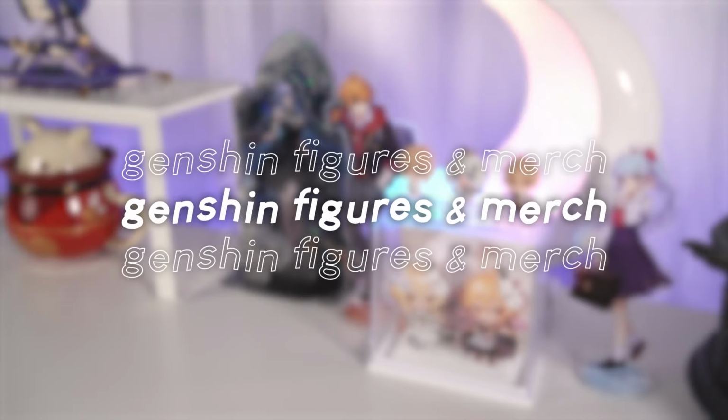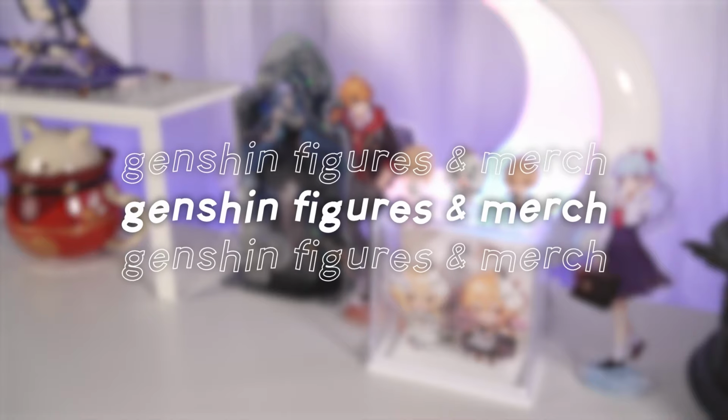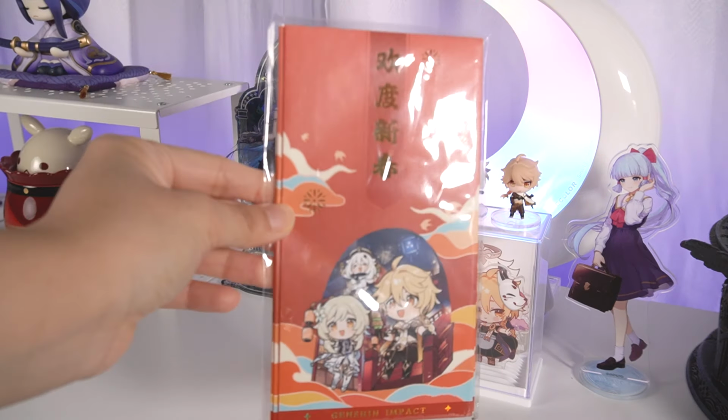Chloe here. Today I have a bunch of Genshin figures as well as merch, so let's get right into it. So let's start off with these red packets.